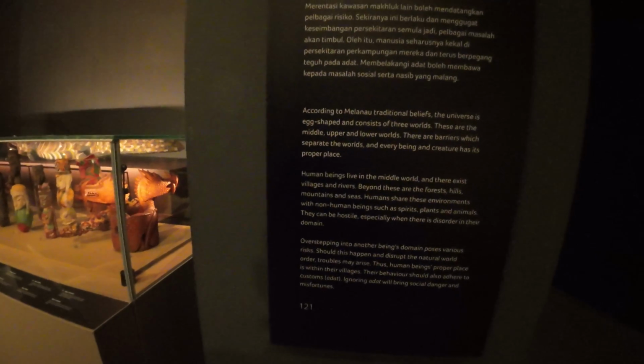Interesting observation on cosmology. So all human beings, all civilizations have a view of the cosmos. So according to Melanau traditional beliefs, the universe is shaped like an egg. It consists of three worlds, the middle, upper and lower worlds, which are separated by barriers in which every being and creature has its proper place. So we as humans live in the middle world. It has villages and rivers. These are the forests, hills, mountains and seas.